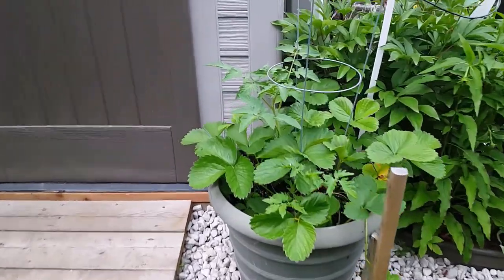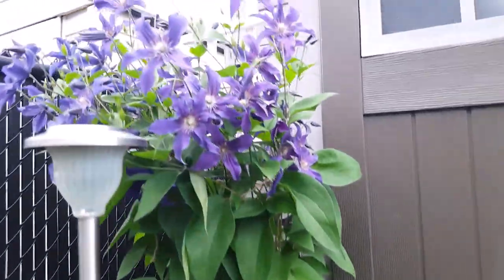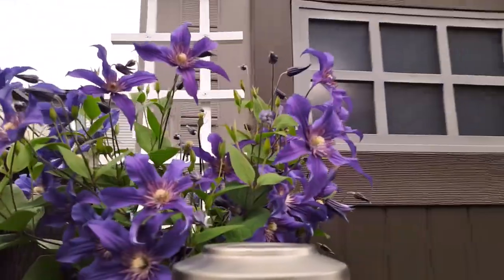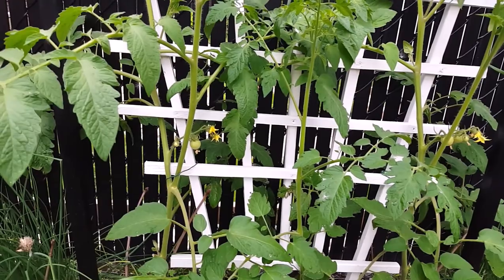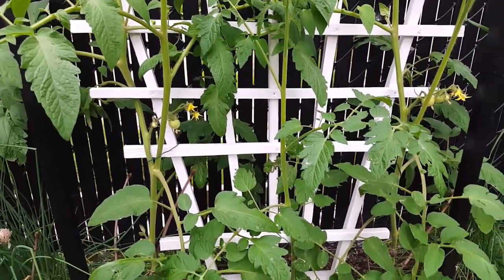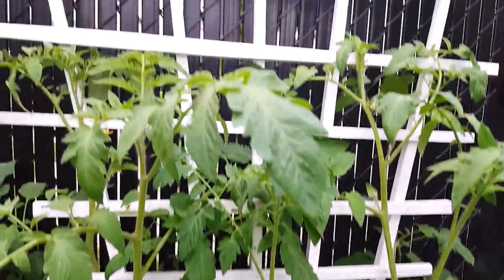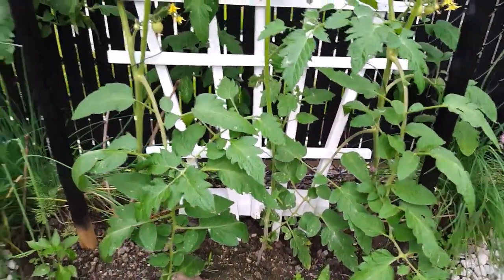I have the strawberries right here, and then the tomatoes. The clematis are doing so nice in here, so beautiful. So many blooms right there, as you can see. And then we have the onions in that pot right there. And in here I have three types of tomatoes, or maybe two. They're all indeterminate, so they will grow all the way to the top of this trellis. And then on the bottom of it, I have placed some peppers and chives.